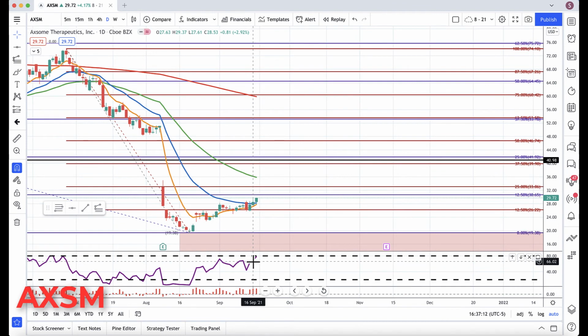It's almost getting into overbought on a daily basis. So if it continues to rally, once we get in that overbought condition, I'd start watching either for some sideways consolidation or a pullback, and this prior resistance becoming support as your key levels.